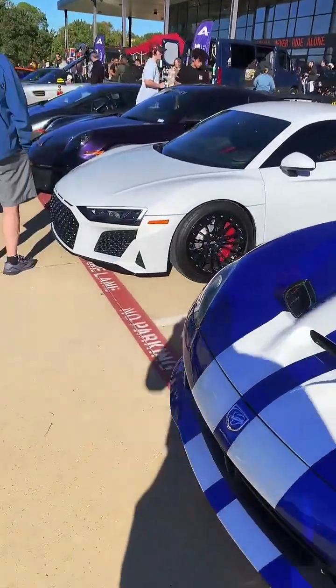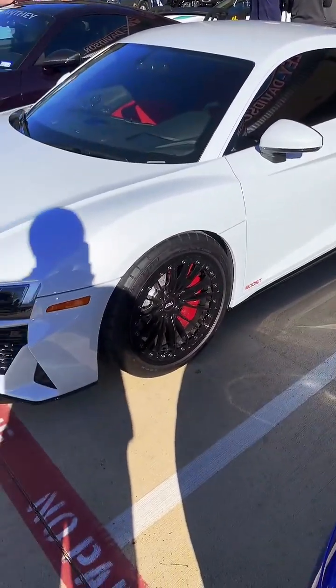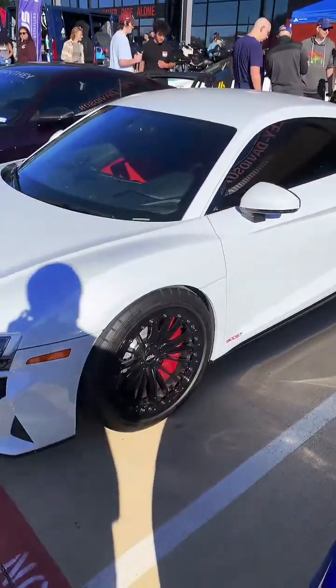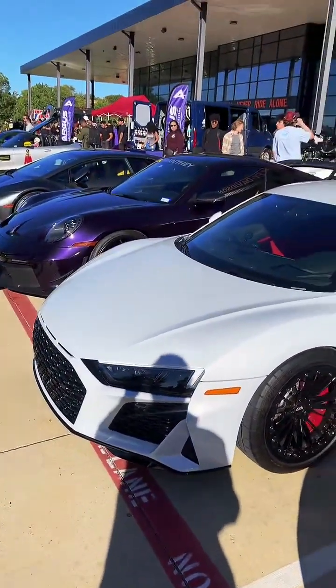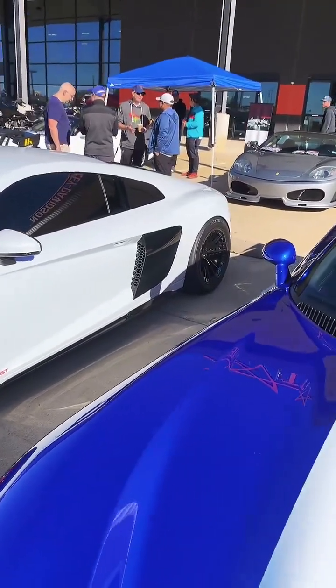Look at this Audi R8 right here. This thing is hiding a secret. You can see the little Boost Logic. Look at those tires on the front. Those are thick, but look at them rear tires. You know this thing's pushing 800-plus horsepower. Maybe a grand, I don't know. But you don't just put those type of tires on it, just anything.